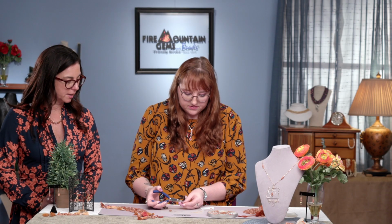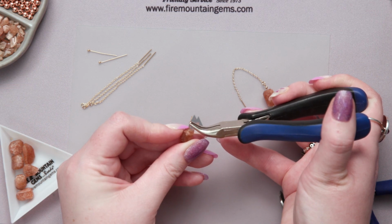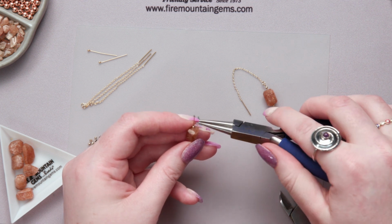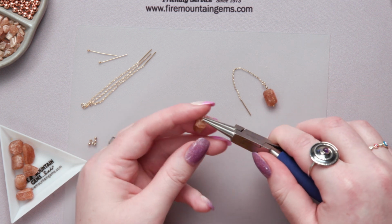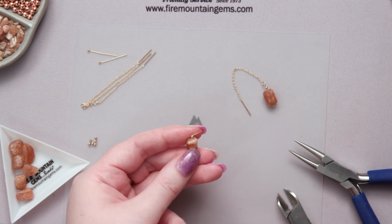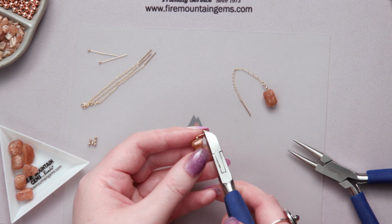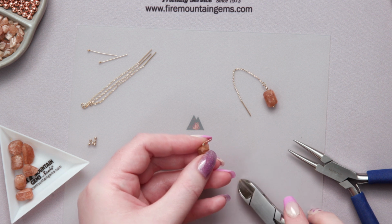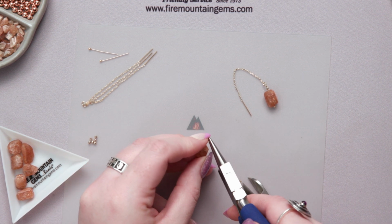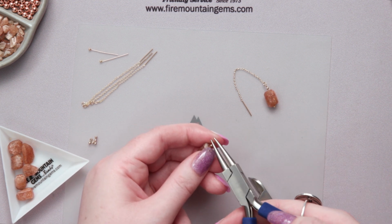Yes, yes. And are those sunstone nuggets or beads? These are sunstone beads. Okay. And now we have to make our loop. So we're going to go right above and make our angle. And then this is just a little too long, unfortunately. So we do have to clip off a little bit of excess here. Otherwise your loop will look kind of funny. But if your piece of sunstone is bigger, then you wouldn't have to clip it off. It all depends on what it's going to look like. So just a simple loop.